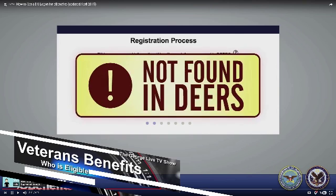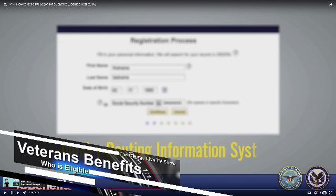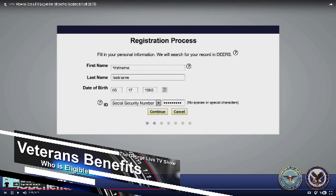If you are not found in DEERS, you will be directed to submit a request to the Inquiry Routing Information System, also known as IRIS. This will allow you to contact VA to have your identity validated and added to DEERS.